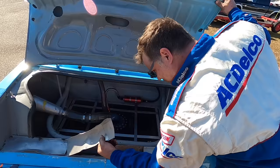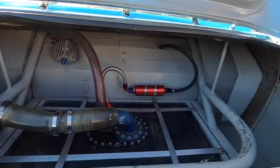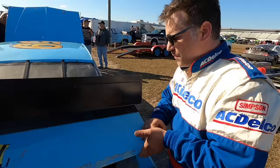A little worse than you thought? Yeah. This match would be good. So it's all factory stuff. Even got the gaskets in it. This was never a Cup car? It was a Cup car. It was, and then it got moved to Sportsman? Sportsman, and then it was parked.